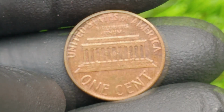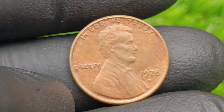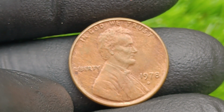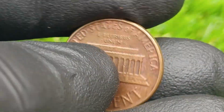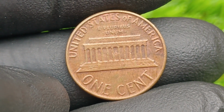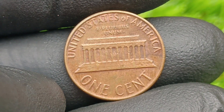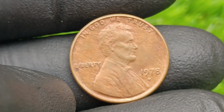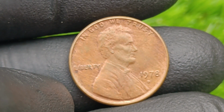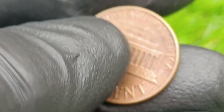The Lincoln cent has always been one of the most collected and beloved coins in the United States, featuring the iconic portrait of President Abraham Lincoln on the obverse and the Lincoln Memorial on the reverse. And in 1978, millions of pennies were produced at the Denver Mint, most of them ordinary and still circulating today. But among those millions, a few slipped through with astonishing mistakes that would later catapult them into numismatic history. Because in coin collecting, rarity is king, and rarity is almost always born out of accidents at the mint.